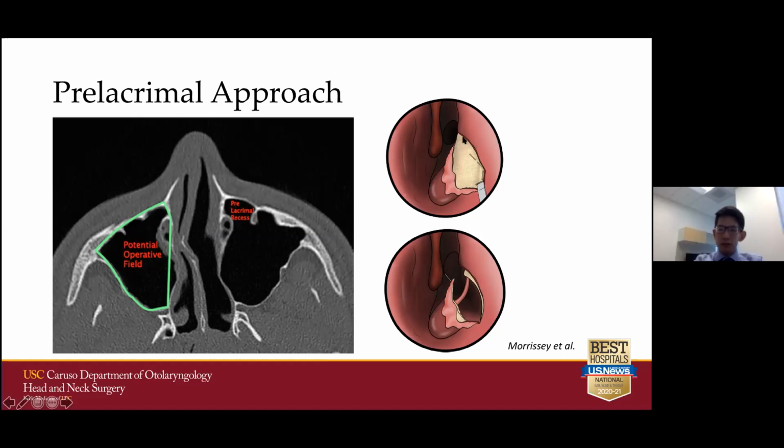So what that involves is you make an incision anterior to the head of the inferior turbinate, elevate the mucosa, and drill away that bone while staying anterior to the nasolacrimal duct. That small opening will allow you to access the anterior maxillary wall.